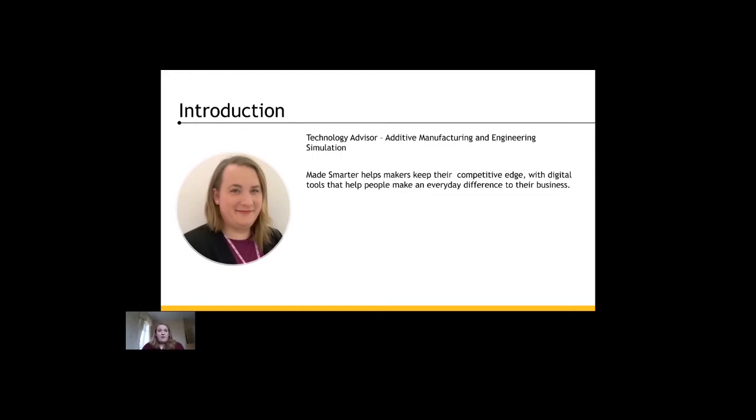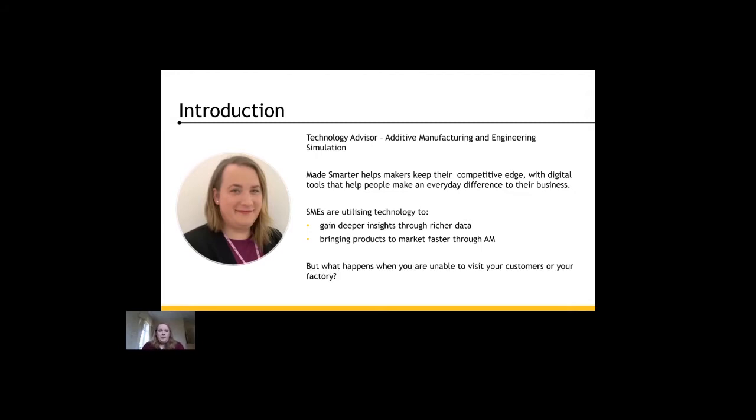Now, SMEs today are already utilizing some of this technology, such as data analysis, to gain deeper and richer insights into their business from both the production line as well as back office operations. They can also bring products to market faster through technologies such as additive manufacturing. But what happens if you're unable to visit your customers or your factory? So today we want to have a look at some of the technology that can help you enable remote collaboration.